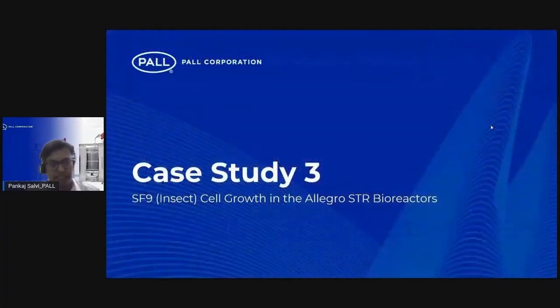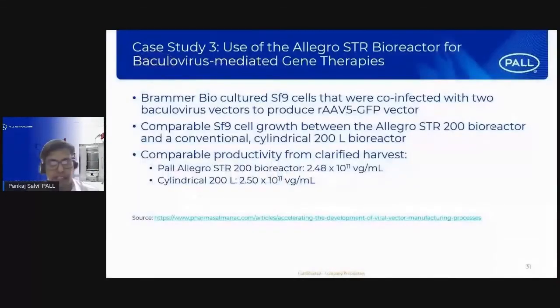Another case study is about Sf9, and this is again published literature, published by Brammer. This was a study of Sf9 cells co-infected with two baculovirus vectors to produce an AAV or GFP vector. The data is available to be shared since it is published literature. You can see the titers obtained in a Pall STR bioreactor against a cylindrical 200 liter bioreactor, and essentially they are comparable.